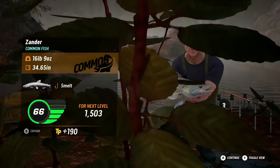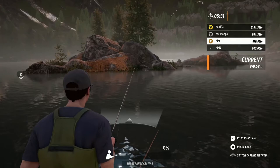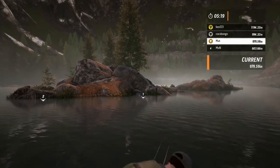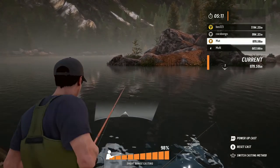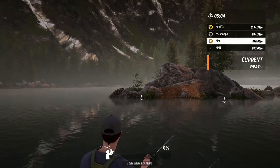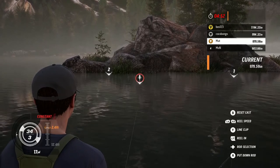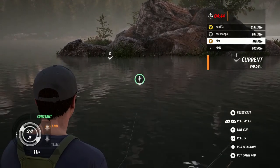Oh yeah, he's a big one. 34.65. Right, one more fish and I've definitely got second. Oh, and rod 2's gone off at the right time as well. Except he stopped as well. They'll be back if they're hungry. Well, you have caught up well. I need 20 inches and I've got second.